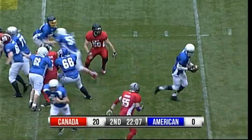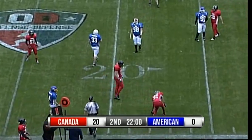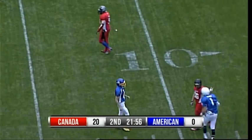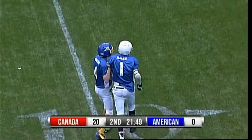Definitely interesting. Ames, the quarterback, is going to keep it rolling out. Just going to throw that away. He was out of the pocket. It did not go. That's going to be a flag right there. The ball did not get to the line of scrimmage. So that could be intentional grounding.